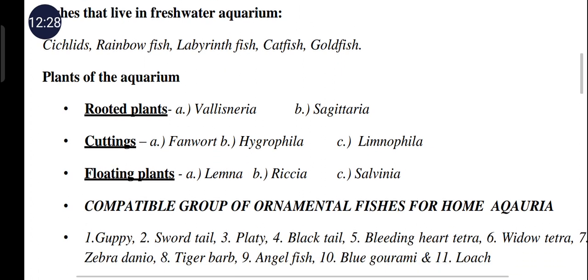Plants of aquarium: rooted plants, Vallisneria, Sagittaria; cuttings, fanwort, hygrophila, limnophila; floating plants, lemna, riccia, salvinia.